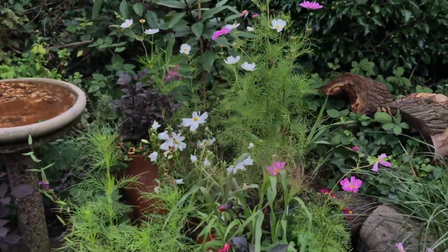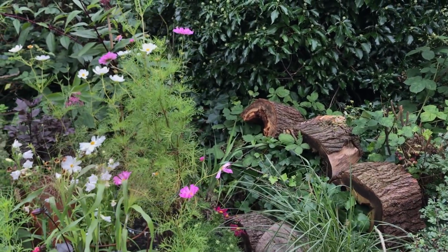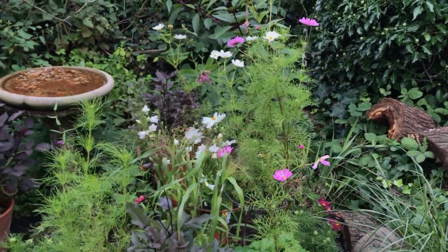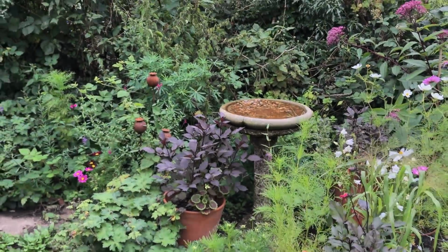And I've also put those logs down there at the back for the insects to hide in. I'm going to fill them like bug hotels with lots of sticks and pine cones and things. So yes, it's all filling out rather nicely here.